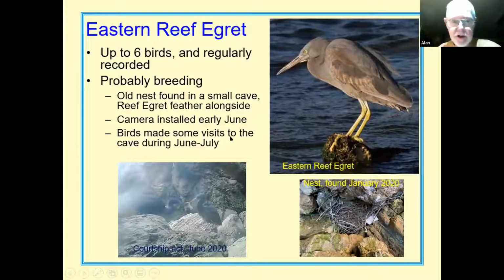A more recent development is probable evidence that they are breeding on Broughton Island, which I guess is not a surprise given the numbers and the habitat being correct. What happened is that we found an old nest of something, but right alongside it was a reef egret feather in a cave where we had seen birds going regularly in that particular visit. In June, we were able to get over there and install some cameras.